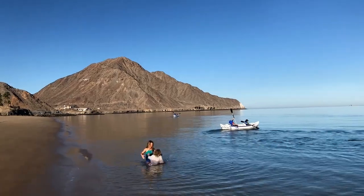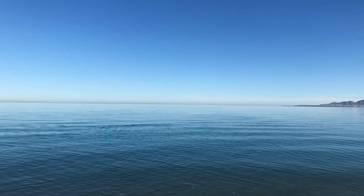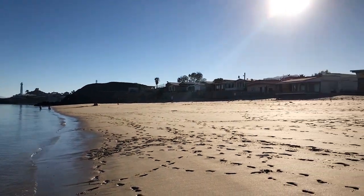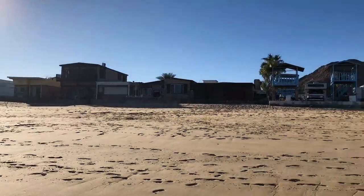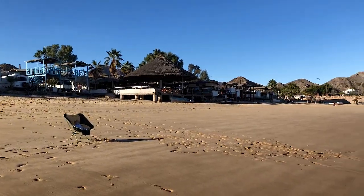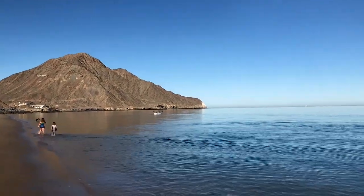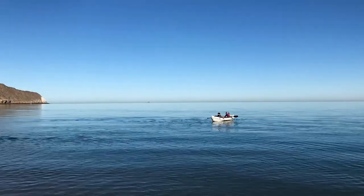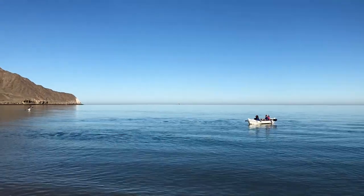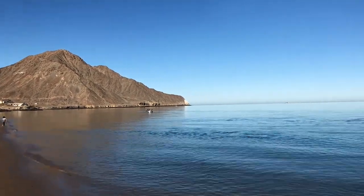Anyway, Baja, Mexico. We are in San Felipe, and we pretty much have this whole beach to ourselves. Check this out. The family over there, a couple folks walking, a few houses. But yeah, that's our rig up there. And here's the beach. It's all ours. It's fantastic. We got the kayaks out today, so the kids have been into that. Having fun, exploring. The water is nice and calm. Good times, man.